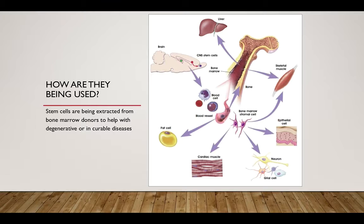And so, how are these stem cells actually being used within our body to help fight this disease? Stem cells are actually being extracted from bone marrow donors who have been DNA matched to a recipient. And so this is actually helping with a lot of degenerative and incurable diseases, just like leukemia.